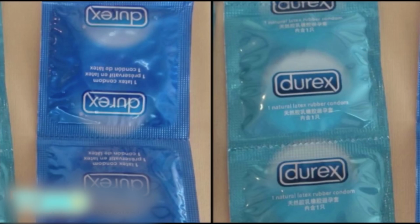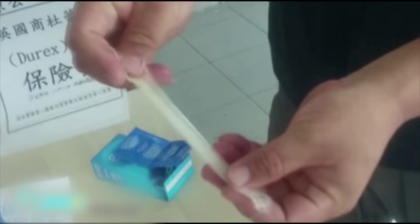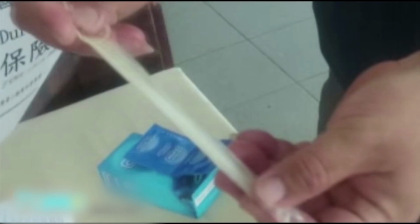So police warned local fornicators that the knockoff brand of Durex condoms have lighter colored packaging. Also, the condoms break quite easily, as this officer demonstrates with a quick flick of his wrist. So don't be cheap when it comes to wrapping your junk. Don't be a cheap date.